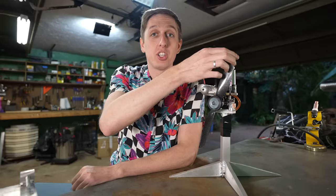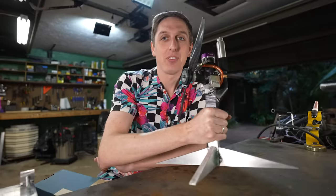So maybe a gasoline-powered desktop fan isn't the most practical thing I've ever invented. I've still got a bunch of ideas I want to try for this motor, but this one just isn't the most practical.